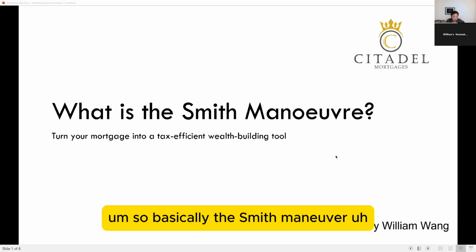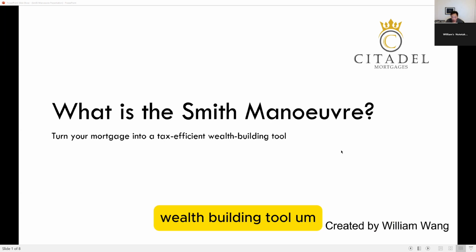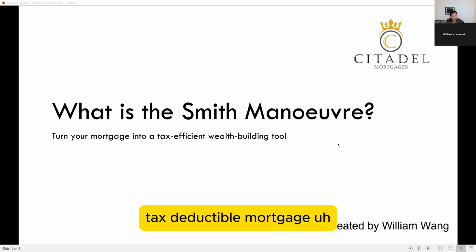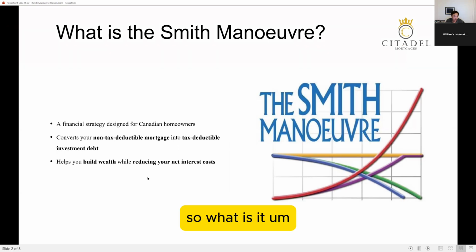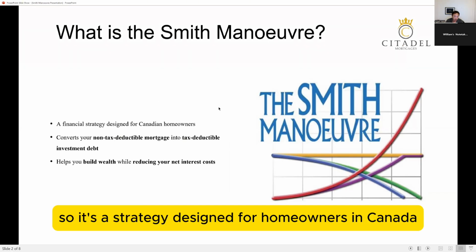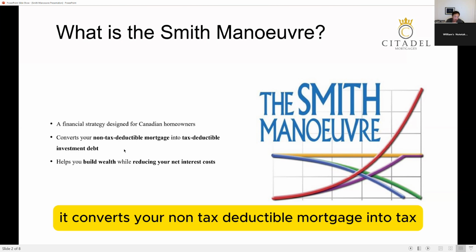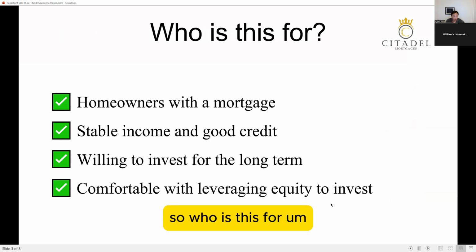So basically, the Smith maneuver is a strategy to convert your mortgage into a tax-efficient wealth building tool. And essentially, it is transferring your otherwise non-income tax deductible mortgage into a tax deductible investment loan. Okay. So what is it? It's a strategy designed for homeowners in Canada. It converts your non-tax deductible mortgage into tax deductible investment debt, and it helps you build wealth while reducing your net interest costs.